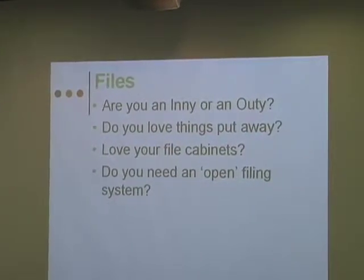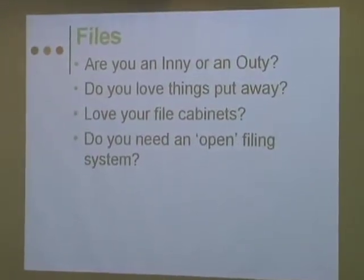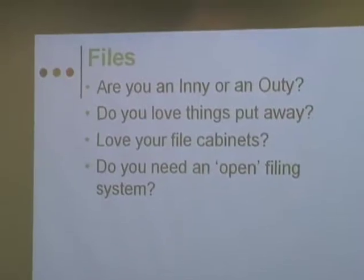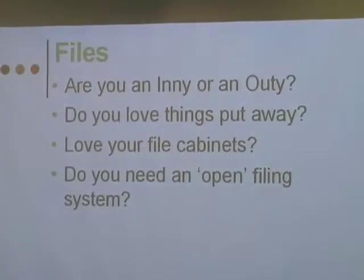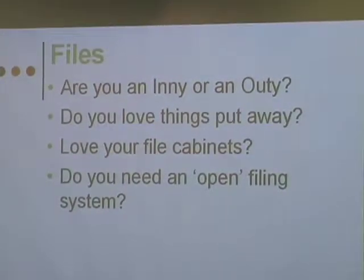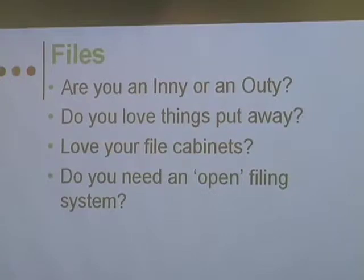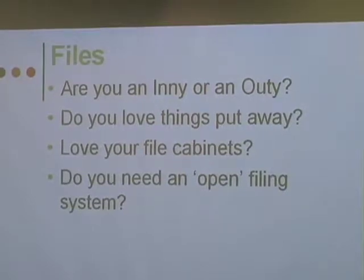Do you really want your office to look neat and have everything away behind drawers? Do you think you're going to use your file cabinet? Think you'll use that? Are you an innie? Will that make you happy? Or are you an outie, where you're just going to really have anxiety if you file anything in a file cabinet, right? So think about yourself.